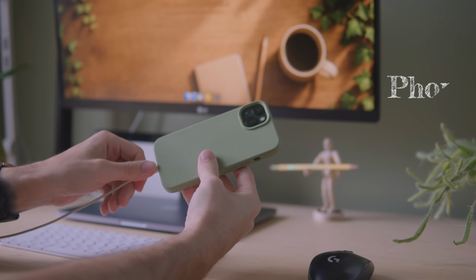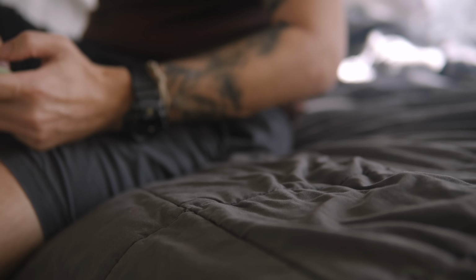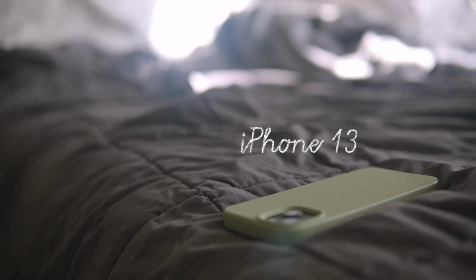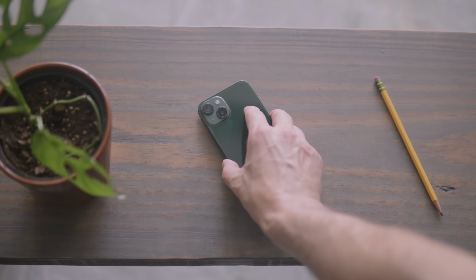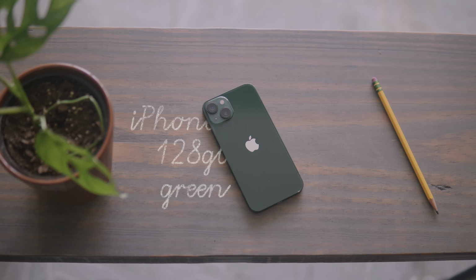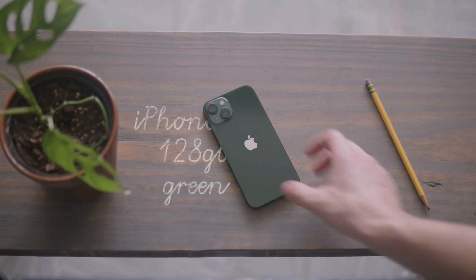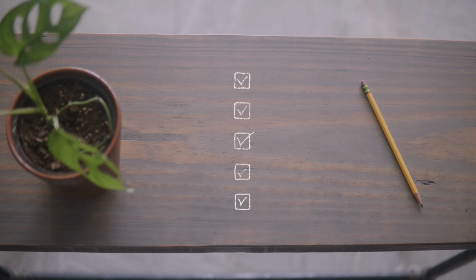Next is my phone. I do occasionally get asked what phone I'm using, and as of right now, I'm still using my iPhone 13. And like I've done with all of my phones before it, I plan on getting at least around 6 years of use if possible. To be a little bit more specific, this is my iPhone 13, green, 128 gigabytes of storage. I've never opted for the Pro versions of iPhones, and at the time, this really did seem to check all the boxes of things I wanted.